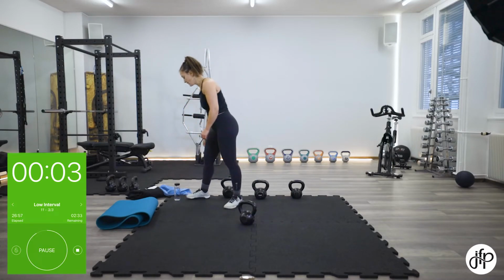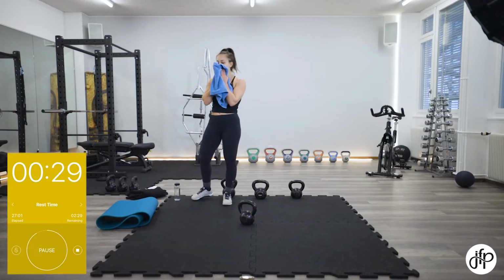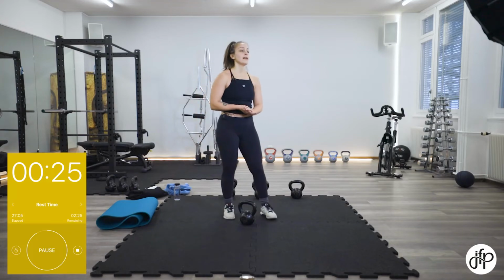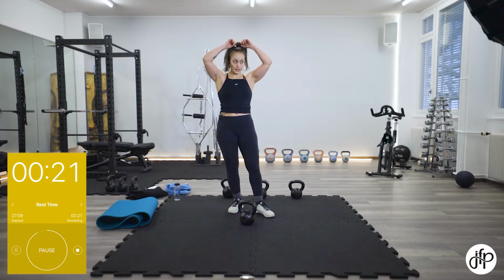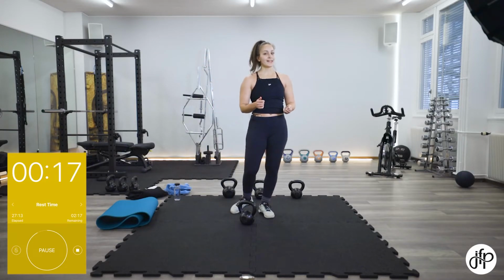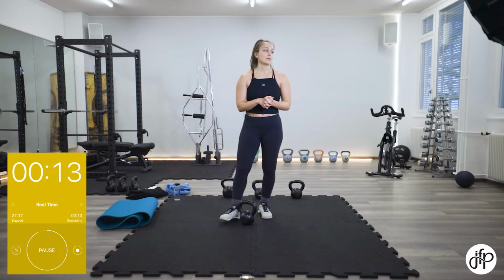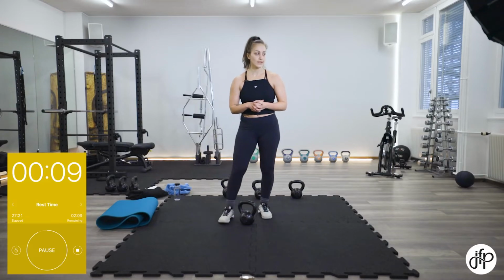Longer break. Good. Last exercise. Squat cleans. You know how to squat. You know how to clean. And we put these two exercises together.